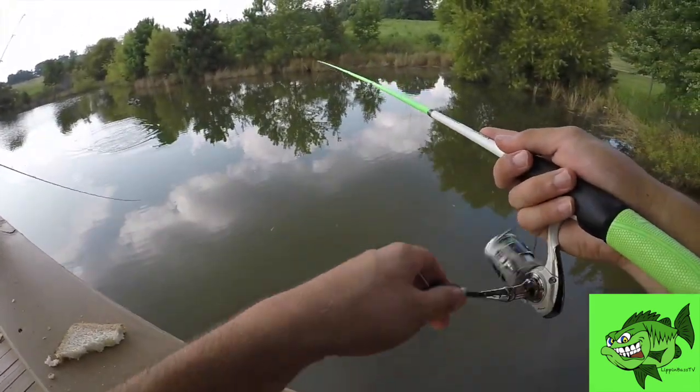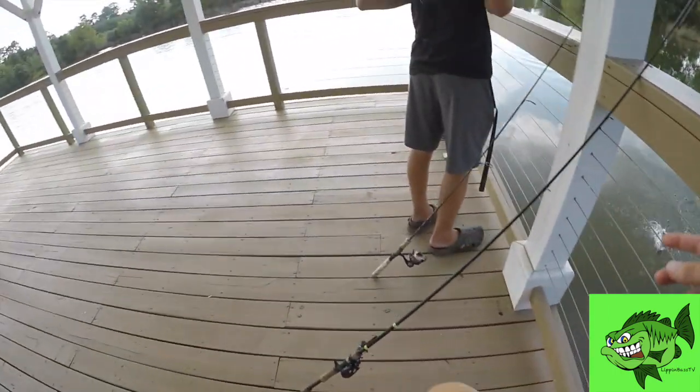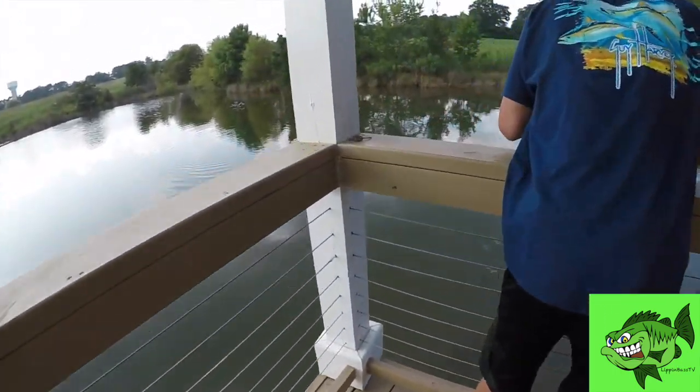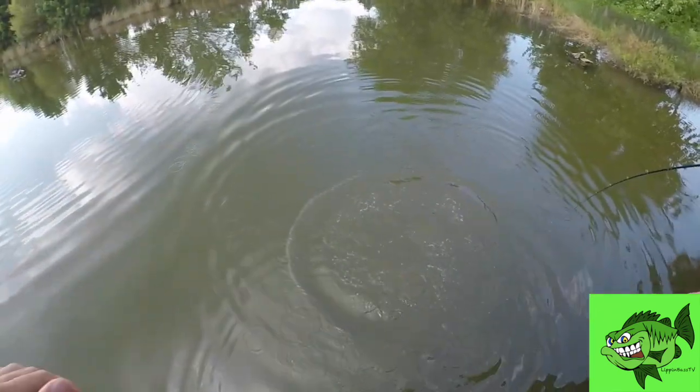Oh, yeah. Dude, hopefully it's the ones that I've been catching in here. Oh, it is, Luke. These are the ones, dude. It is a nicer one. Dude, I've never caught a bass like you. Dude, I want you to see the way these fish look.